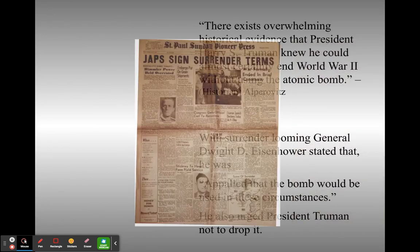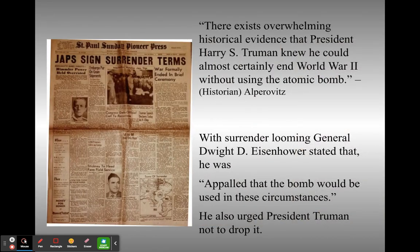So lastly, wrapping up when we look at the cons, another historian is quoted saying, there exists overwhelming historical evidence that President Harry S. Truman knew he could almost certainly end World War II without using the atomic bomb. During the war, obviously, and we haven't mentioned a lot, Franklin Delano Roosevelt passes away, and so President Truman is the one that ends up taking over. He ends up ending the war. But there is evidence that supports that they didn't need to use it to end the war.